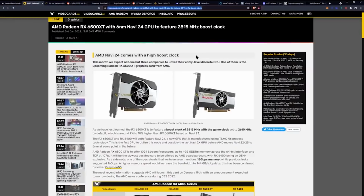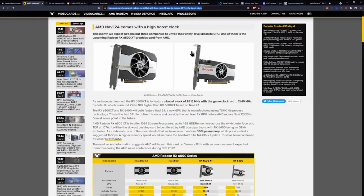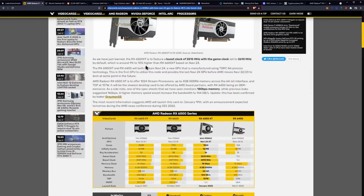This month we expect not one, but three companies to unveil their entry-level discrete GPUs. One of them is the upcoming Radeon RX 6500 XT graphics card from AMD. As we have just learned, the RX 6500 XT is to feature a boost clock of 2,815 megahertz, with the game clock set to 2,610 megahertz by default, which is around 9 to 10% higher than the 6600 XT Navi 23 base GPU. The RX 6500 XT and the RX 6400 will both feature Navi 24, a new GPU that is manufactured using the TSMC N6 process technology.